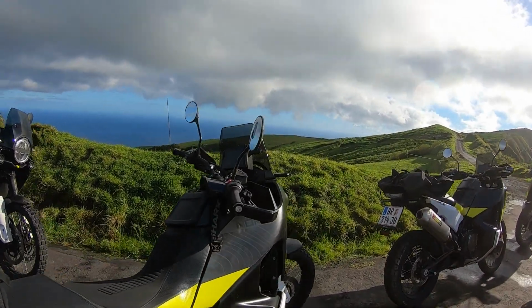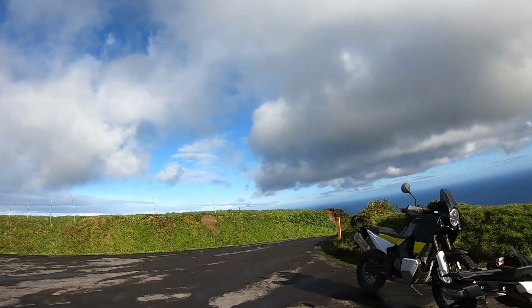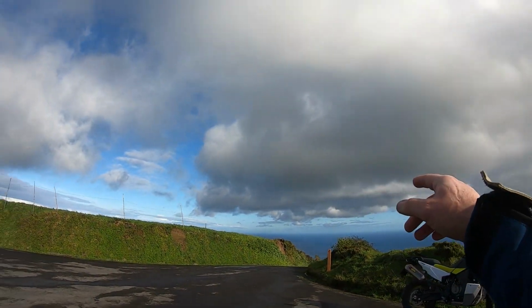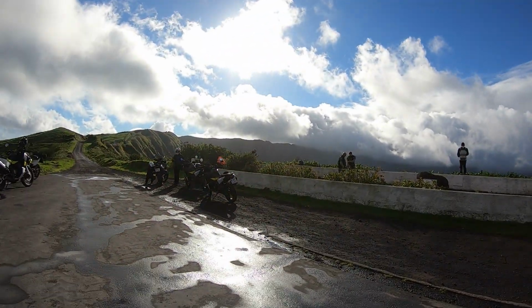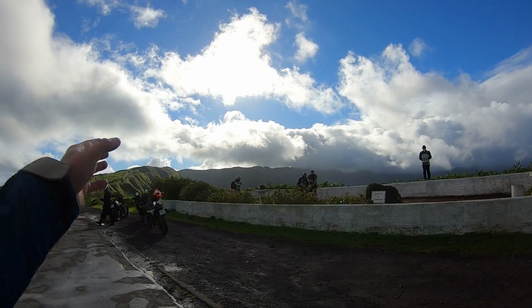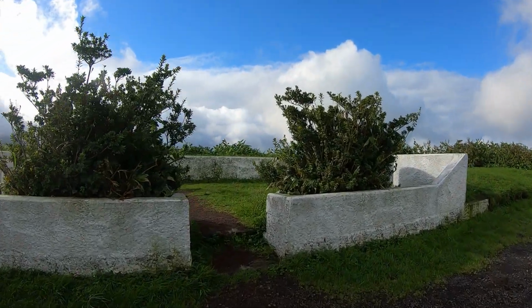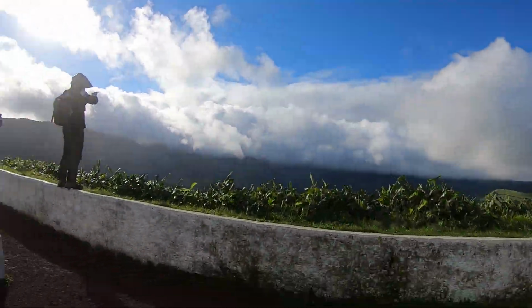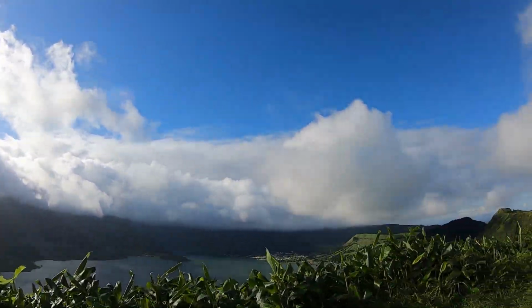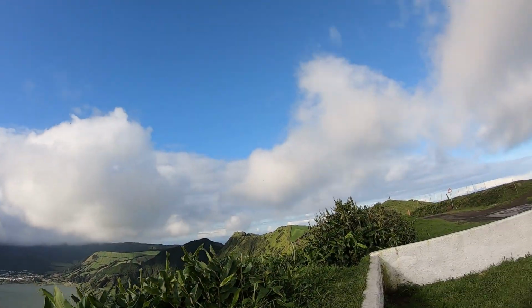So this is day 2. We are literally on top of a volcano. Over there is the Atlantic, down that amazing drop off. Over there is the route that we're going to take across that massive ridge. You can see it all the way up there. And in there is basically the crater of a volcano.